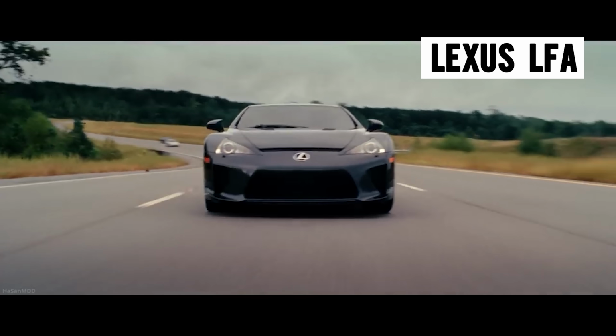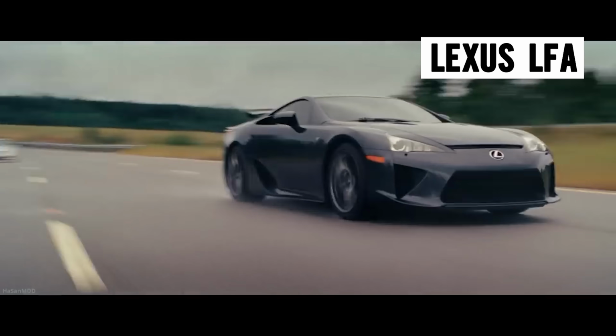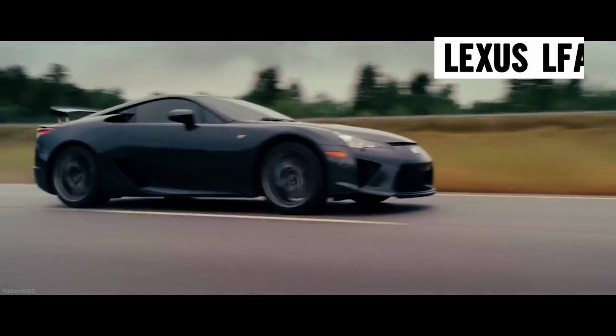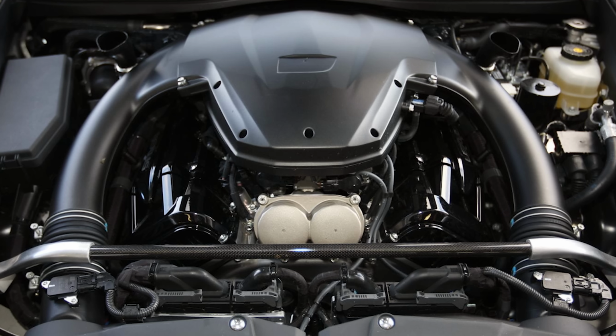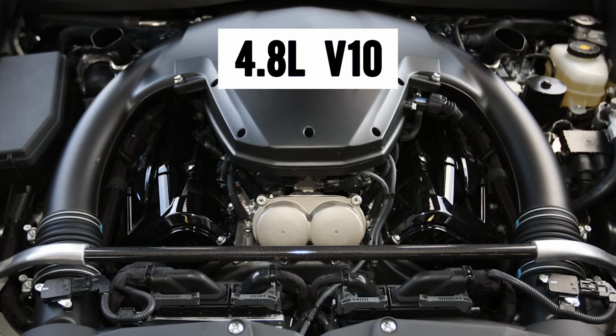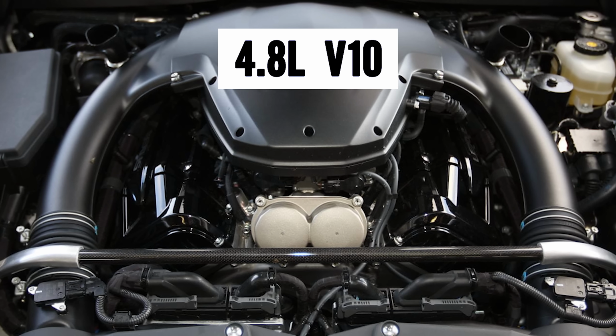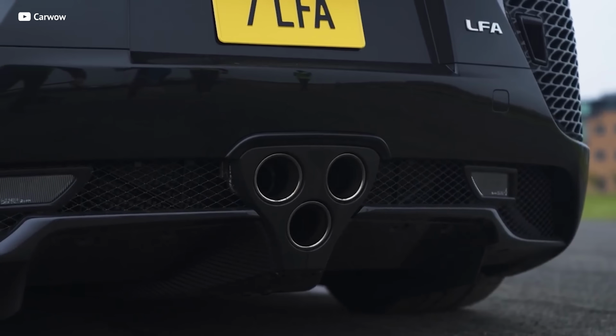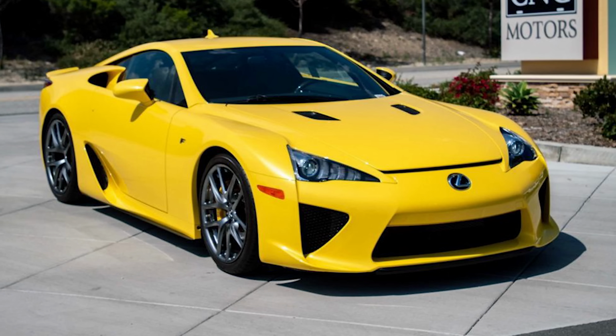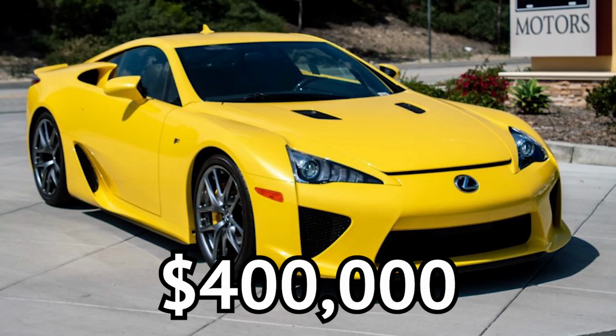Han is seen blazing down the Autobahn near the end of the film in his 2011 LFA, which is capable of spitting out 533 horsepower out of probably the best sounding acoustic 4.8 liter V10 engine ever made. And the LFA is worth somewhere around $400 or so thousand dollars, partly because it's really the only supercar that Lexus ever produced, and maybe they ever will. And plus, they only made 500 of them.